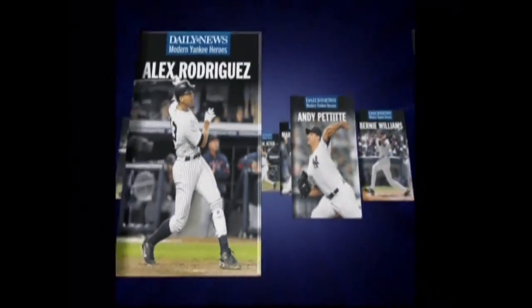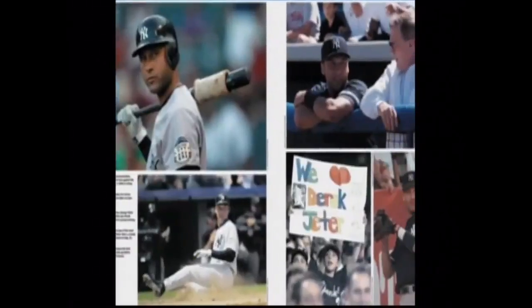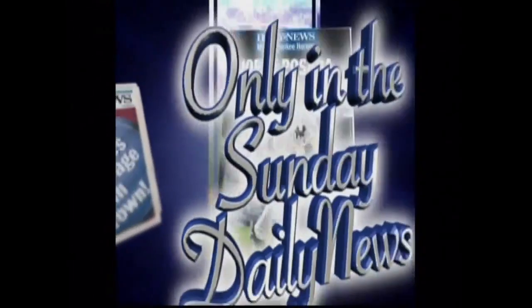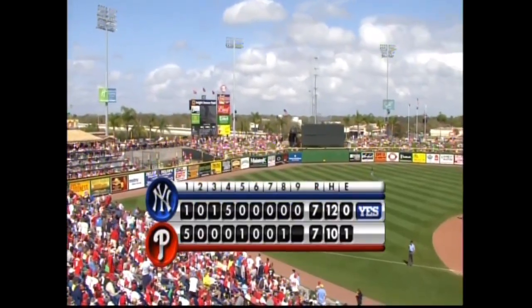The Sunday Daily News is celebrating modern Yankee heroes with great commemorative magazines. Each Sunday, get a big, full-color magazine of a Yankee hero, packed with extraordinary action shots, career highlights, and stats, plus a player poster. This Sunday, get Georgie, Jorge Posada. Yours free only in the Sunday Daily News.